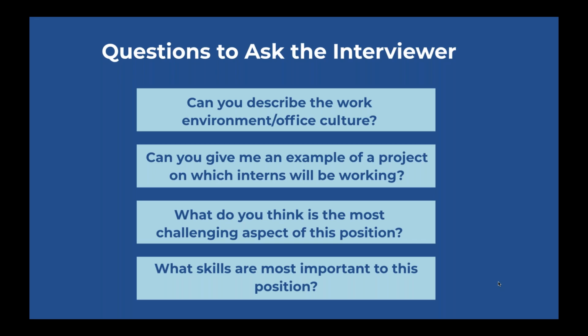Make sure that when it's time to ask the interviewer questions, if they ask you if you have any questions for them, you come prepared and you do ask them something. Even if your questions were answered earlier, make sure that you have some backup questions and you have some important things that you can ask the interviewers. Questions that you really shouldn't ask, well, that's on the next slide. We'll talk about some questions that you shouldn't ask.